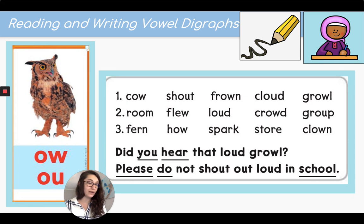All right, now these are some words that have our vowel digraphs in them. I want you guys to, if you have it at home, take a piece of paper and write these words as we say them, or you can pause the computer here and you can write them on your own just to practice our spelling of these words. We need to practice writing them so that we can remember which words get an OW and which words get an OU. Okay? The first word is cow, shout, frown, cloud, growl. That was the first row. Our second row says room, flew, loud, crowd, group. And our third row, fern, how, spark, store, clown.